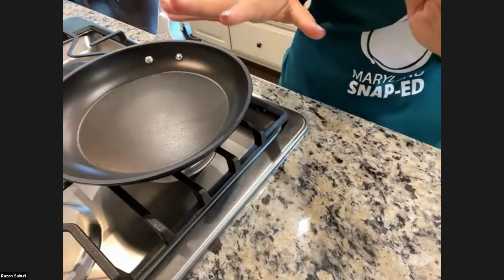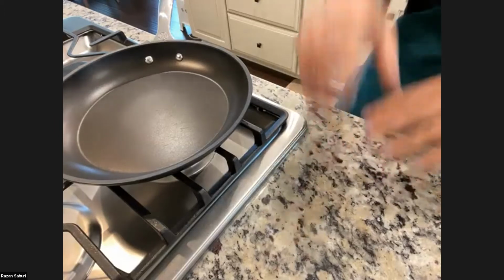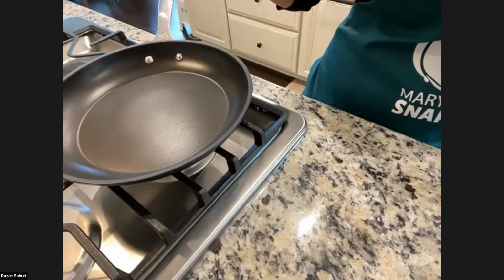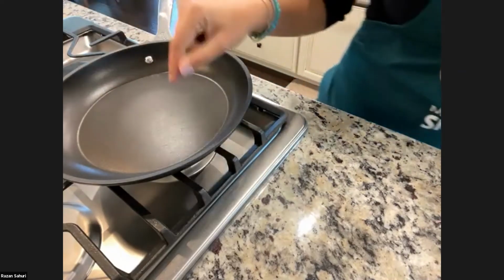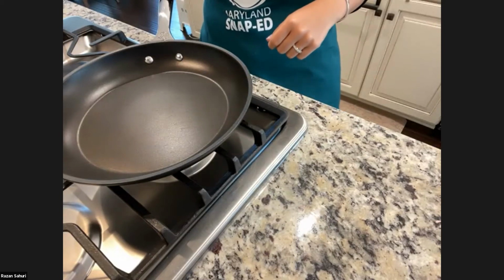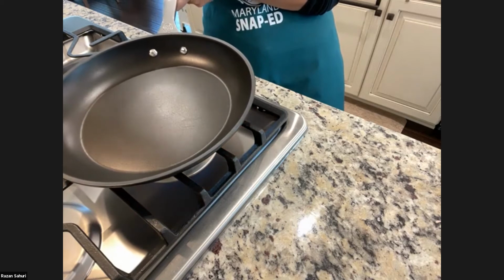So I'm going to start with the veggie bean wrap, because the onions and the bell peppers need some time to get heated. So I'll start with that.